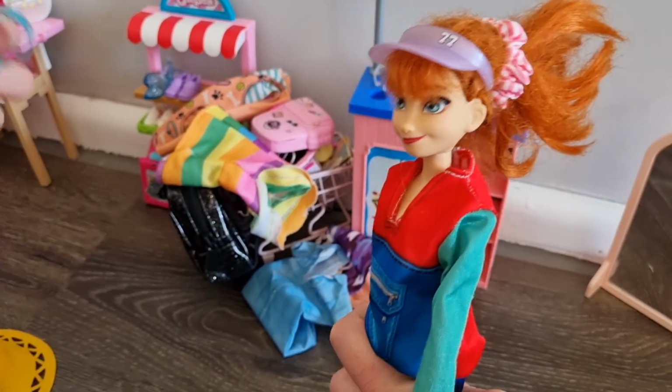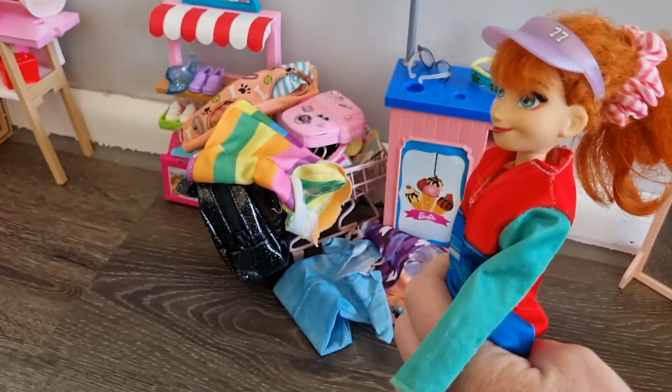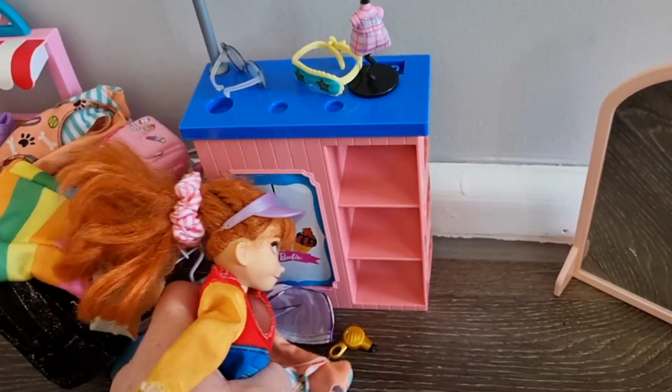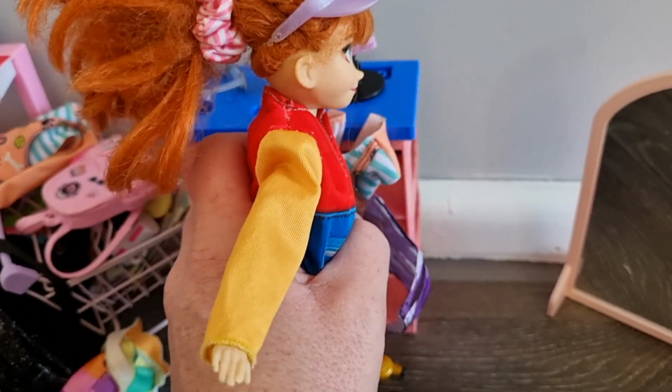Okay, well, it's time for us to pay anyway. Let me just pick up these clothes. And do you want to push the trolley? I don't feel like pushing the trolley right now, Anna. Let me just pick up this mess. I'll put it back on the shelf and then I'll push the trolley. Oh, actually.